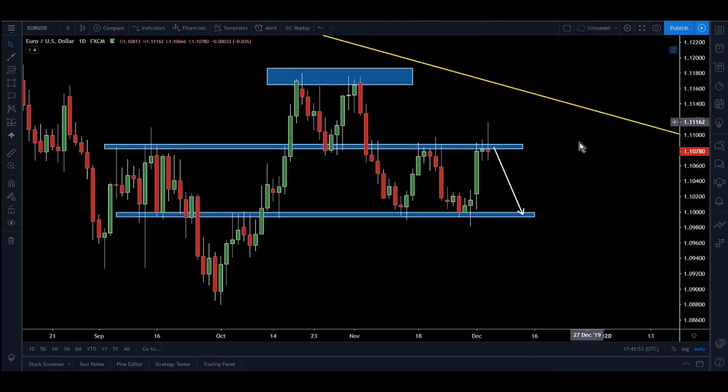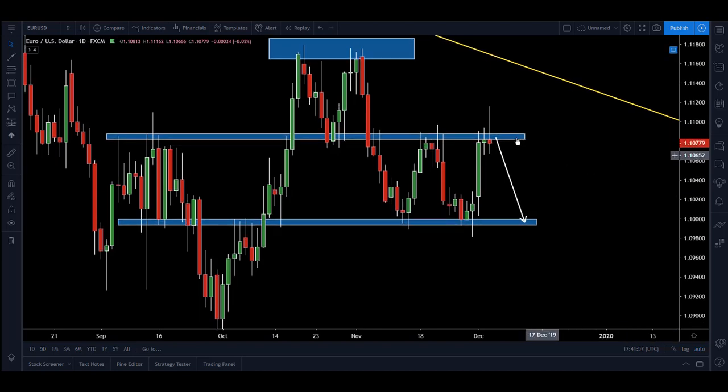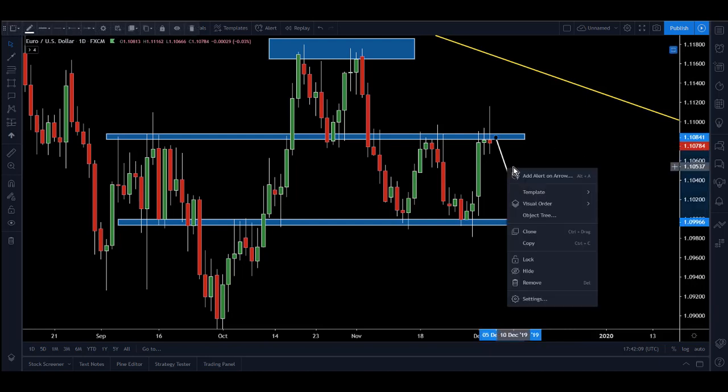So look out for that. There might be an opportunity there if you wanted to trade it. A sell stop below today's daily candle, stop loss above, you could trade it to the bottom of the box range. That's just an idea, okay?